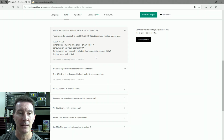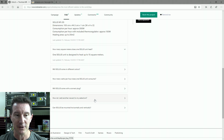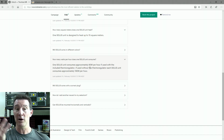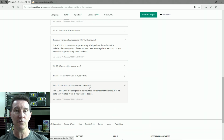So they reckon it can heat like 15 to 20 square meters, depending on which model you choose. Would come in different colors. How many watts per hour does Solace consume? One Solace unit consumes approximately 90 watts per hour if used with the included thermoregulator. If used without the thermoregulator, each unit consumes practically 190. That's the smaller one, as I said, and it's rated for 200 watts. So right there, is it not 100% efficient? And you can mount it horizontally or vertically.